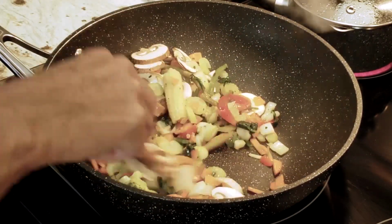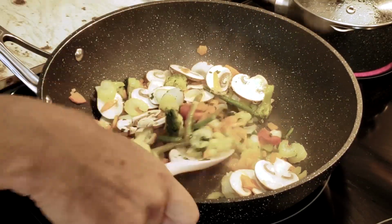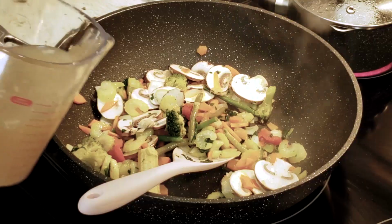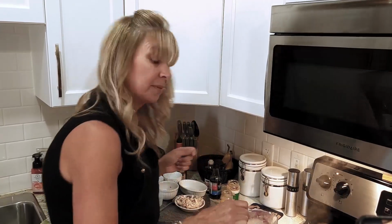Keep an eye on that egg. We're at 4 minutes. And I'm gonna toss in that chicken stock. So one thing I didn't share with you is what kind of noodles we're gonna be putting in this noodle bowl. Udon noodles are my favorite.